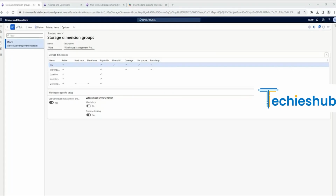So that's the reason we have an option at warehouse level as well as storage dimension. Only when an item and a warehouse both have warehouse management, then only it will go through the process of warehouse management. So to be the gist of it, for a project, they have multiple storage dimensions based on the requirement. They will tag that particular storage dimension to that particular item. If they need advanced warehouse, they will tag the storage dimension enabled one. If not, the other one.